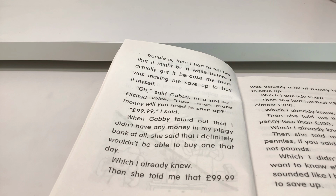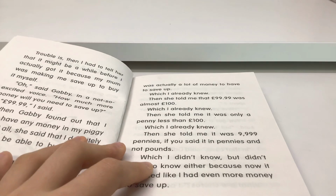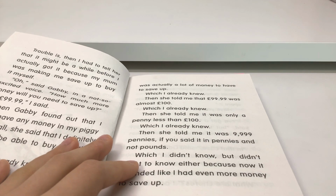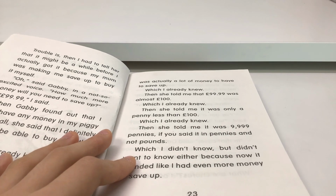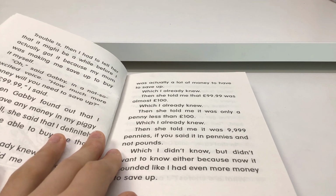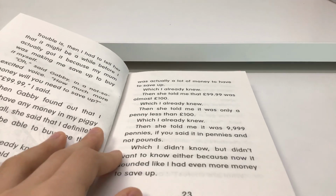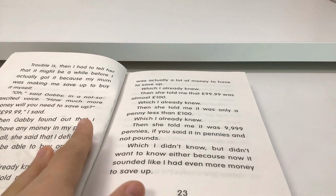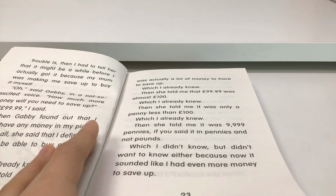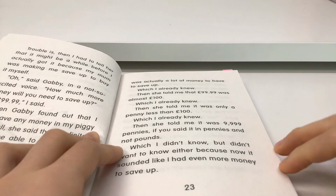She said that I definitely wouldn't be able to buy one that day, which I already knew. Then she told me that 99.99 pence was actually a lot of money to save up, which I already knew. Then she told me that 99.99 pence was almost 100 pence, which I already knew. Then she told me it was only a penny less than 100 pence, which I already knew. Then she told me it was 9,999 pennies if you said it in pennies and not pounds. Which I didn't know, but didn't want to know either because now it sounded like I had even more money to save up.